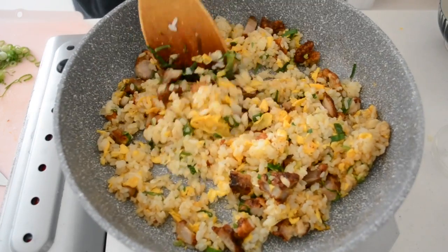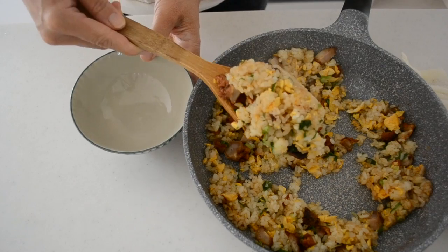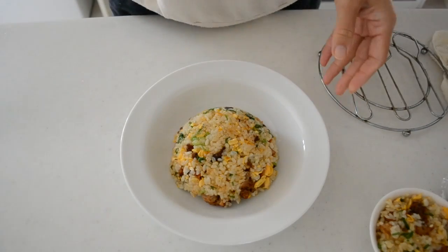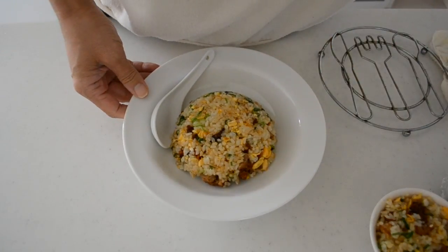You can serve by just transferring to a dish, or you can do it like a Chinese restaurant. Lightly pack your fried rice into a rice bowl. Place another dish on the rice bowl and flip it over and voila! Just an ordinary recipe with leftover ingredients turned into a fascinating dish.